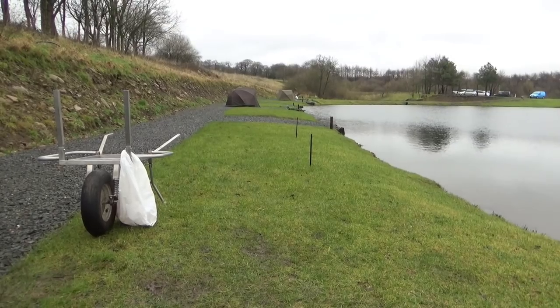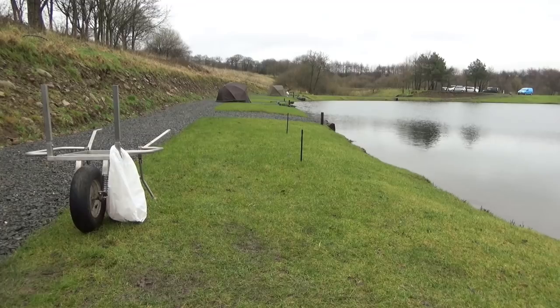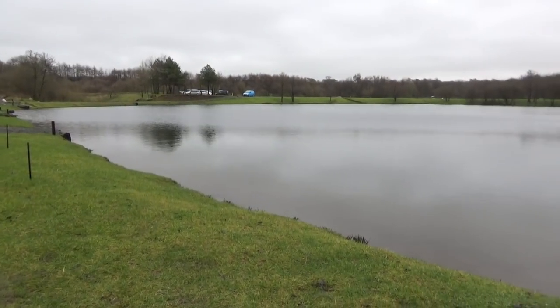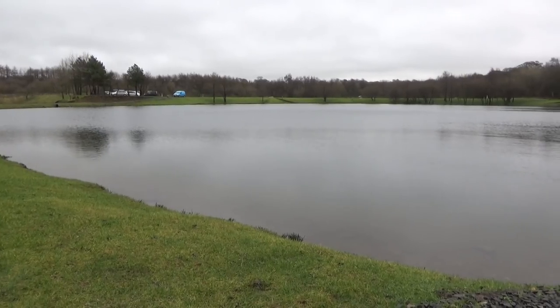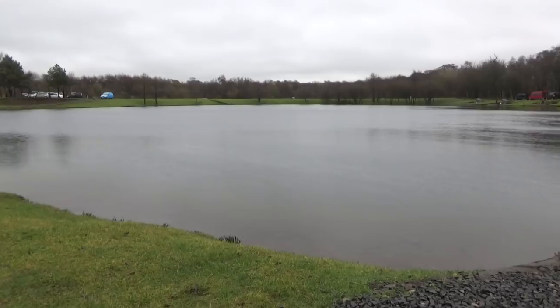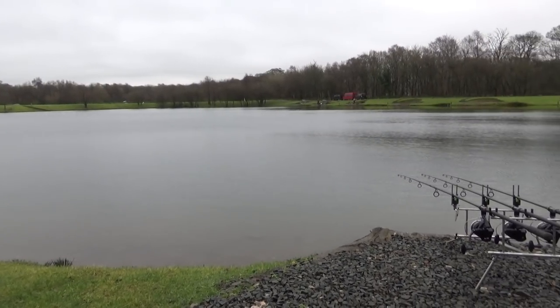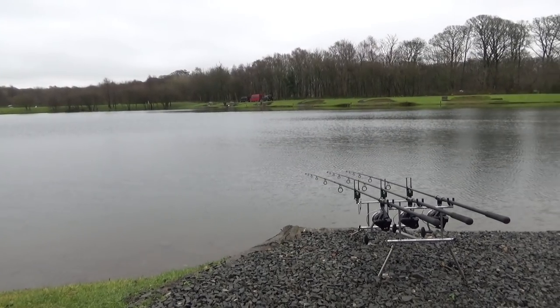The swims are only 10 metres apart. And there are 12 swims on this lake, and if it was full, you wouldn't have a lot of water each. But bearing in mind that this is classed as a runs water, would you say? Is this supposed to be a runs water? Well, it's supposed to be. Yeah, nothing's running too much at the moment.